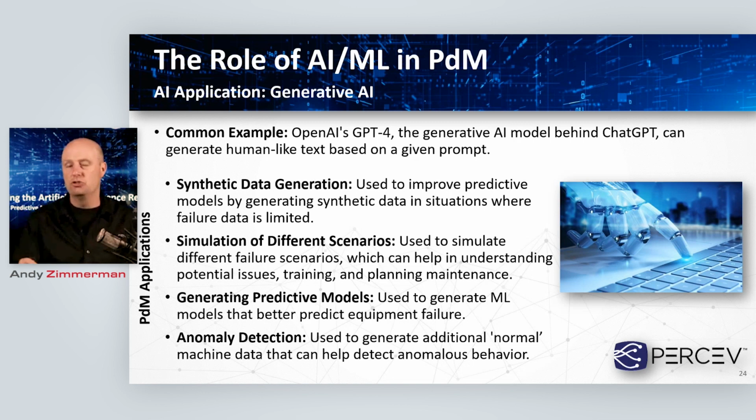We also can use generative AI to simulate different scenarios. So this is going to generate a creative scenario where a piece of equipment fails in a certain way and then help understand and train around potential issues that might occur in the predictive maintenance environment. We can also use generative AI to generate predictive models. So these are going to autonomously build out machine learning models that can do a better job of predicting equipment failure than the ones that came before.